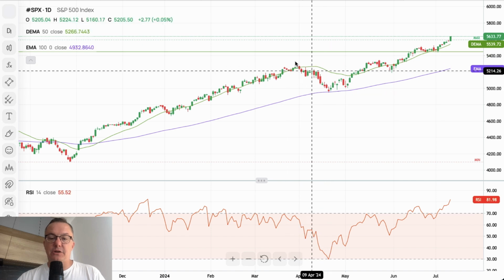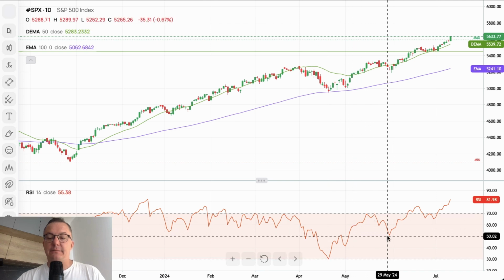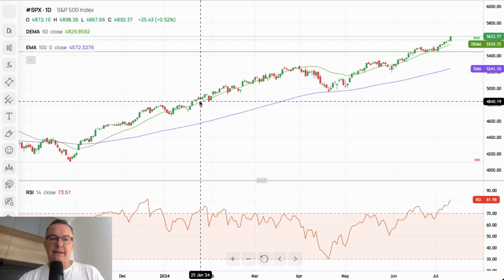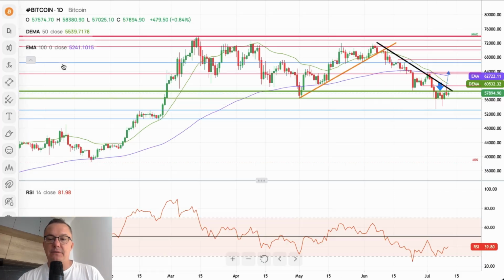Eventually we've done a major correction here towards the 200 periods moving average, so we came down to extremely oversold conditions, but then the market keeps climbing higher, keeps climbing higher. So it looks like the S&P 500 might finish this week on a higher note again and might do another all-time high. Last but not least, let's take a look at the Bitcoin market.